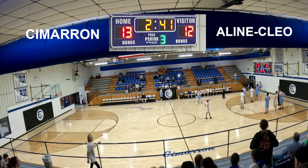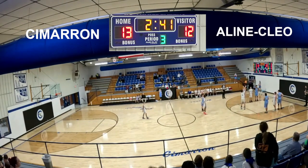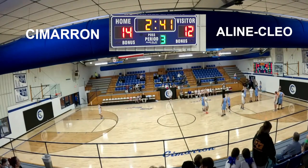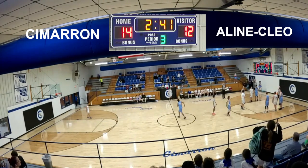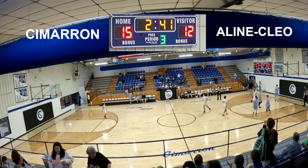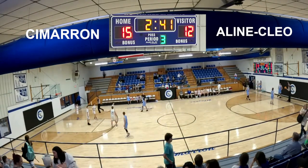A little bit of confusion here. First shot. That is number five coming in for number 32. It is good. Garza, number 14, subbed out for number 40.